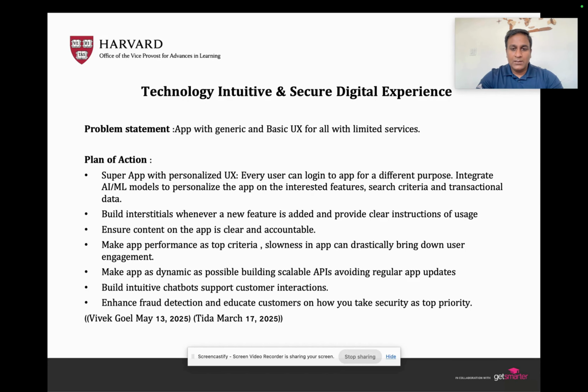And the other one I would highlight is, I saw this on the App Store reviews as well, regular app updates, right? So we should have as minimum app updates as possible. To do that, your APIs need to be more intelligent than the app itself. So if the intelligence is in the API, the user doesn't have to download the app multiple times, and you can make all the changes that you need from the backend itself. Right? That should be one of the key.